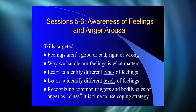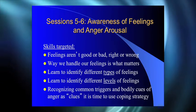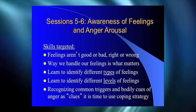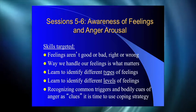So this is listed as skills targeted. We could probably think of the first two things as really being a framework that we're trying to set up throughout these two sessions. And then the next three things are really the skills. And so we want to convey to kids, through what we say and how we act through these sessions, that feelings aren't good or bad, right or wrong.